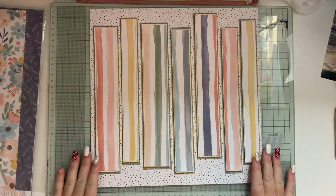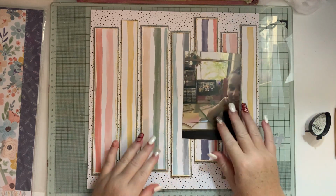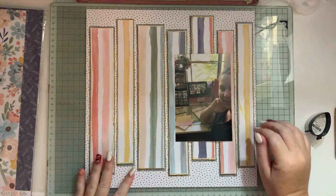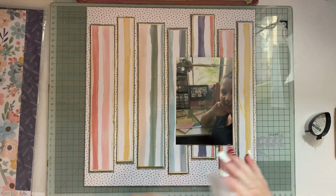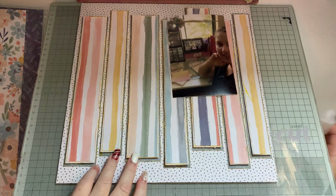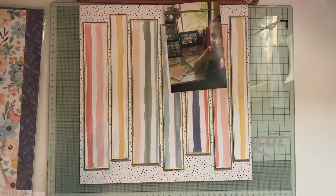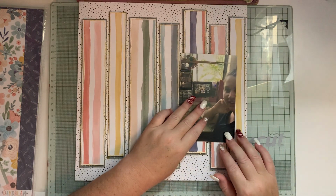I think we're sitting roughly about 40 minutes now. So I've only got about 20 minutes to try and get this embellished and show you what to put on there. So again, just taking a moment to clean up my desk. I had a lot of little paper furries from the distressing.